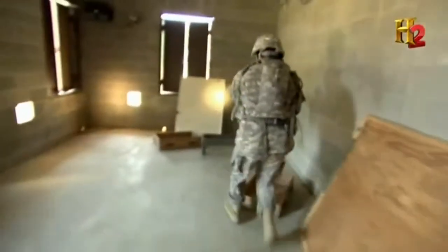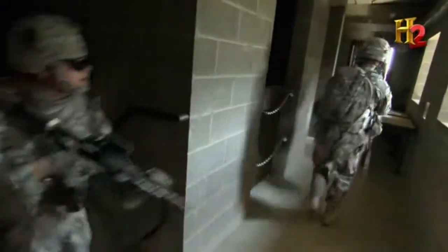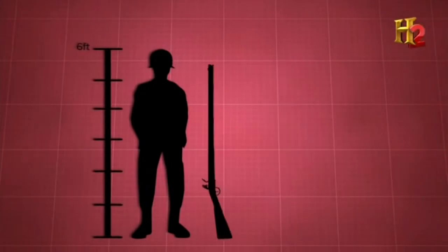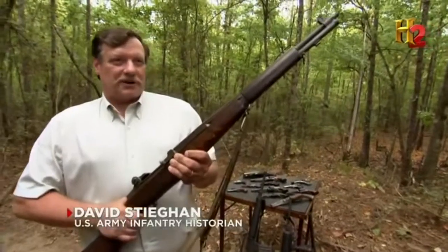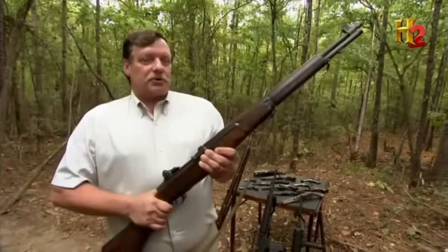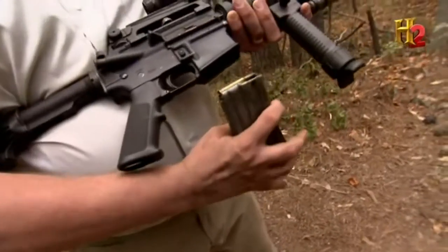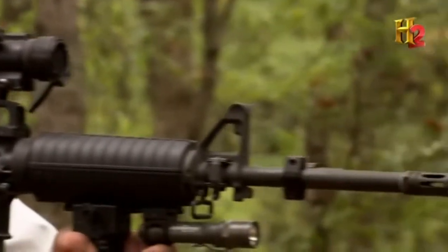Room clear! For the last 150 years, engineering and technological advancements have helped shrink the rifle. From the long, bulky musket to the M4. By World War I, they had wonderful bolt-action rifles. Fired rather rapidly and were very accurate, but could not lay down that withering fire that a semi-automatic or a full automatic battle rifle or assault rifle could.